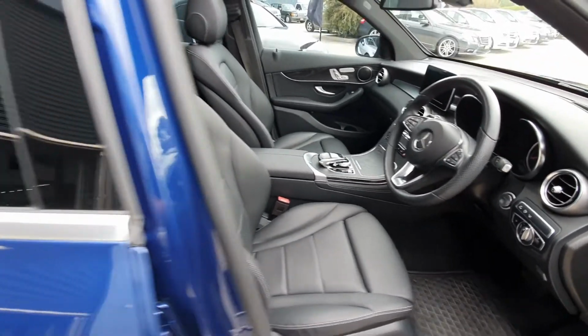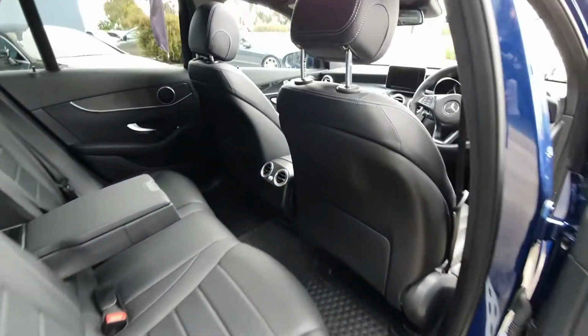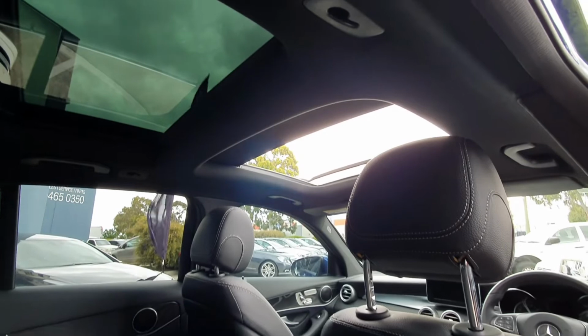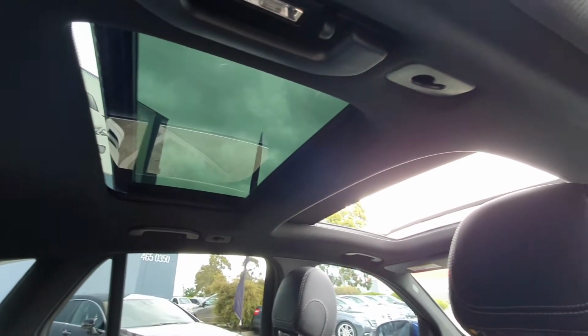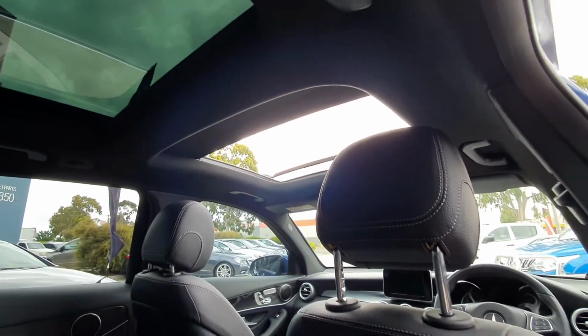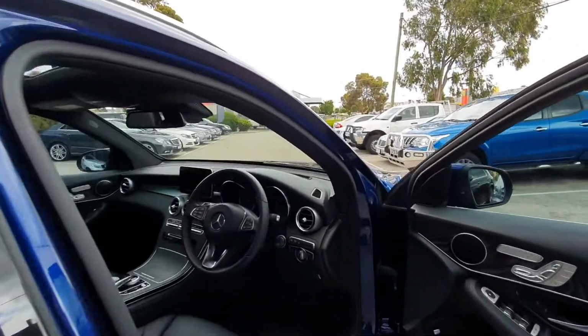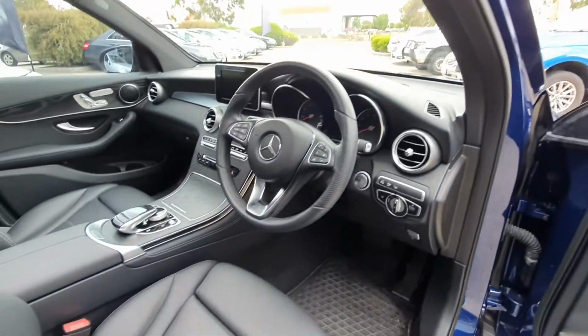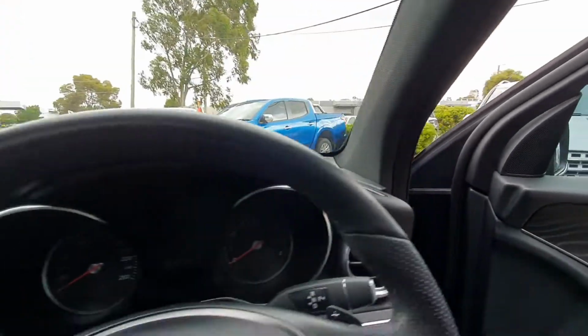Now, we'll show you actually just quickly in the rear. You can see the panoramic sunroof actually goes all the way back, as you can see, to the rear, so the glass runs all the way through. Very, very nice. Full-size pano sunroof. Let's jump inside and have a look at some of the features just quickly. Okay, there we are.